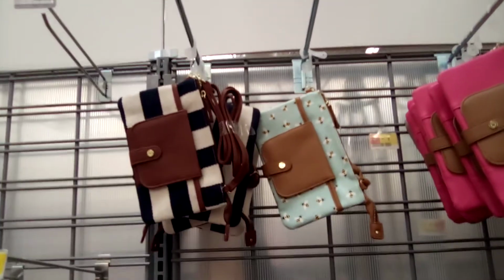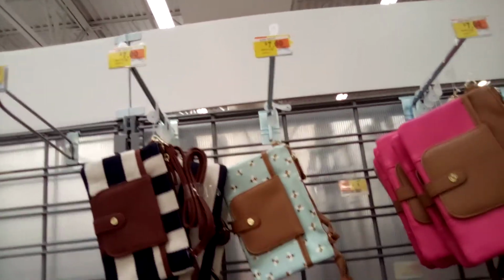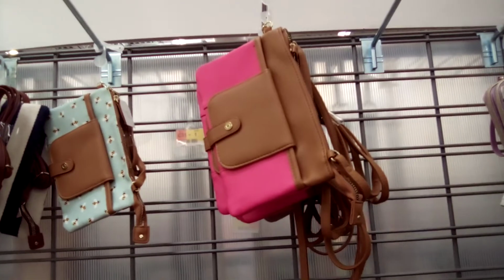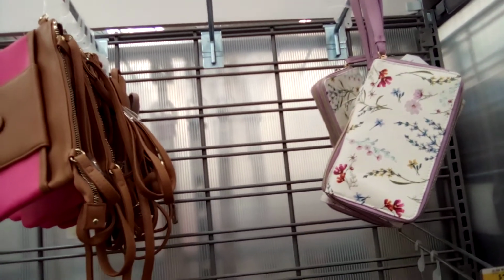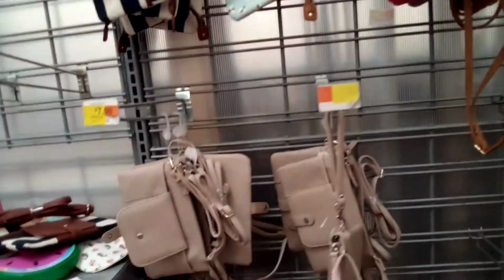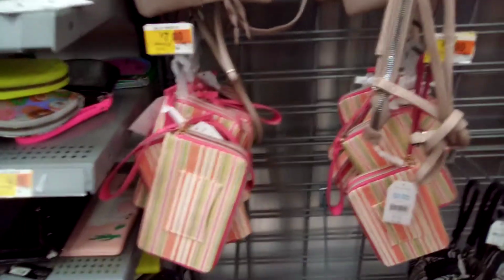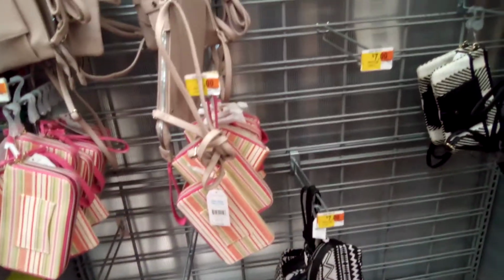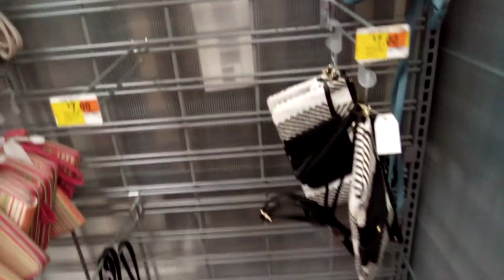Here's some even bigger wallets. These are neat, these are cute. $7. All of these are $7. These are all $7, you guys.